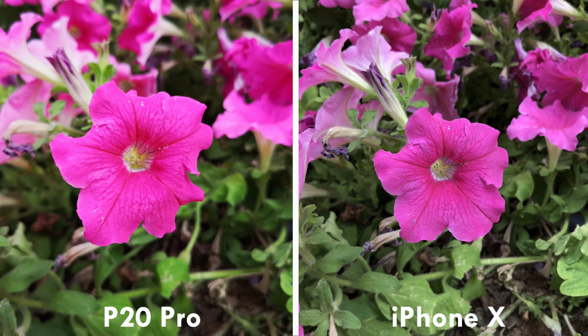Next is this macro shot of a flower. I think the P20 Pro exposes the flower better than the iPhone X, and the depth of field from the P20 Pro is also superior with a blurrier background. Both phones capture details well, but the P20 Pro takes the better picture.